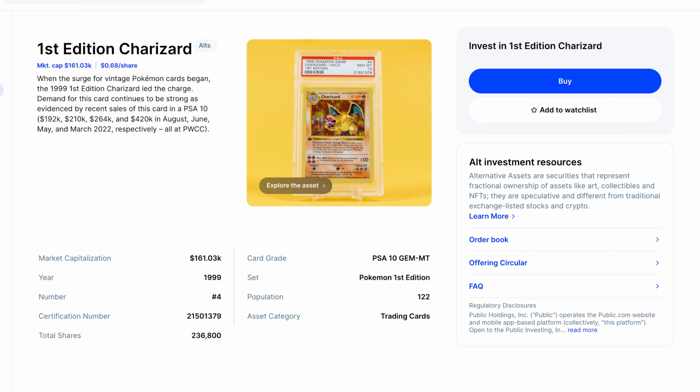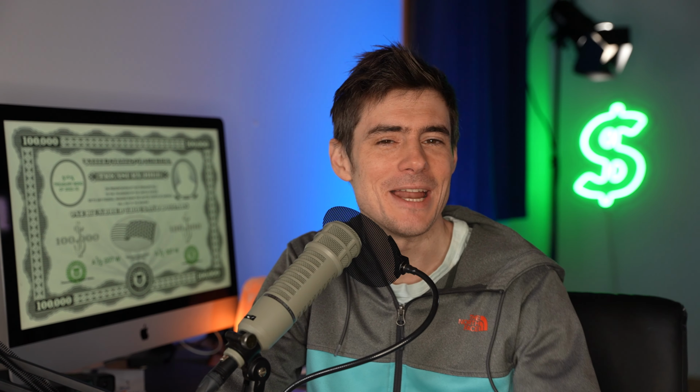And the newest investment vehicle they've now added is Treasuries. And it's super easy to use because your Treasuries show up in your account right next to your stocks, your cryptos, and your first edition Charizard Pokemon card. No, don't invest in that unless you know what you're doing, okay? That wasn't financial advice. But anyway, I recently set up a Treasury investing account on public.com, and I'm going to show you how to do it.